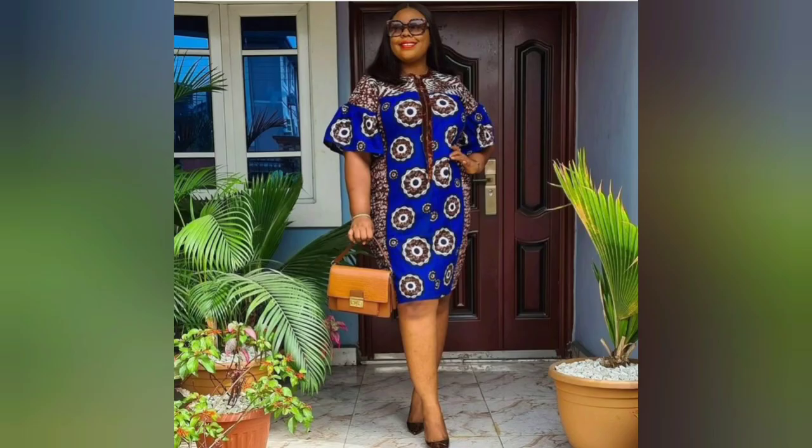This is blue and white tie and dye. So you're going to be seeing other designs as well. Literally expect everything from this video, but most of the things are gown styles.